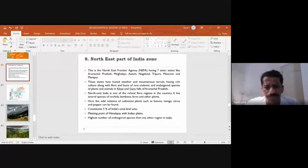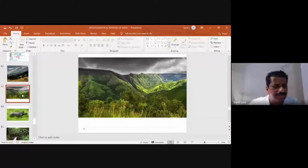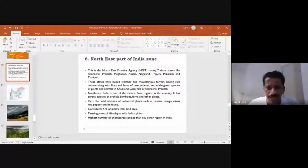Ecologically, in terms of biodiversity, this is a very rich region of India. A lot of endemic animals as well as plants are discovered from this region, and it is one of the biologically rich areas of India. These regions are classified as hotspots by the UN. So that is the reason why we are studying about that. So it's an important area with regard to biodiversity.